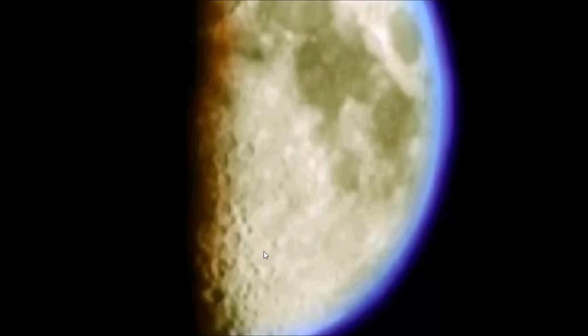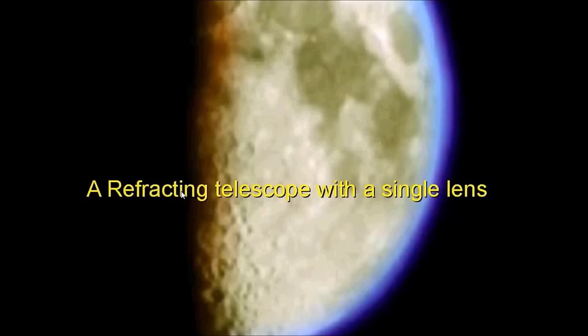This is an example of a single lens element, and as you can see, it's a blurry, horrible image. You can see this blue halo, and then the red halo there. It's not a focused image. It is horrible. This is what Galileo, many, many years ago, would have seen when he first pointed his telescopes at the moon. He would have had a similar effect.